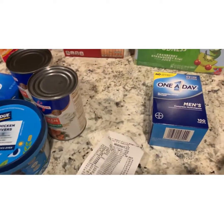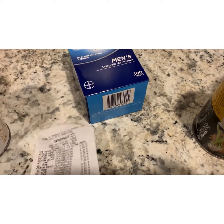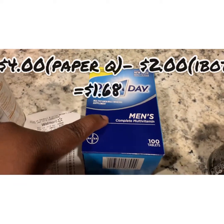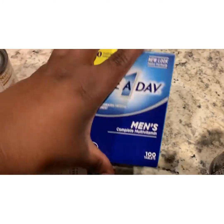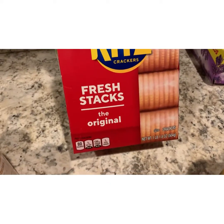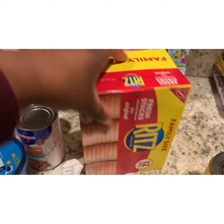Now we're down to the last two. So we got One A Day Men's. And these were $7.68. I had a $4 off coupon making it $3.68. Ibotta gave us $2 back, making it $1.68 for 100 of these. And the last thing we got is the Ritz Family Pack. So the Ritz Family Pack was $3.56, and Ibotta is giving us $1 back, making it $2.56 for a family size of Ritz crackers. So that's pretty good.